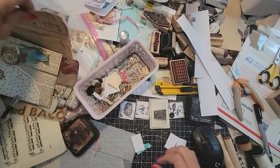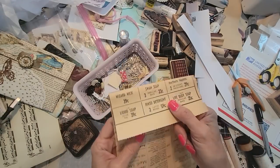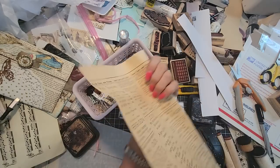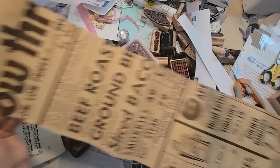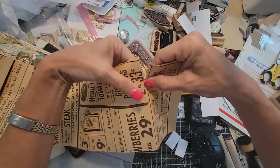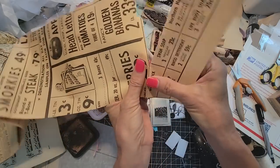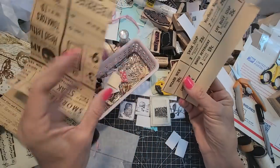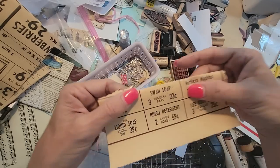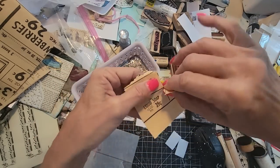I think that's fun. Okay, so this is an old vintage newspaper. I don't know how old because the date's not on here, but I like these little small ads down here. I'm gonna try and, whoops, of course I tore it. That's okay though. A torn edge always looks good, right? The Wizard Wick was only 39 cents whenever that was. That's kind of cool. Swan soap, 3 bars, 23 cents. That's pretty cool. Those were the days, right?